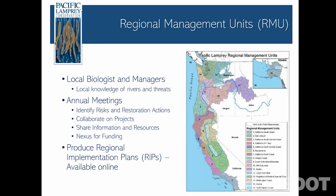We also have the regional management units, and these are based on geographic range because we don't have, again, the distinct population segments or evolutionarily significant units that dictate our management of salmonid species. But we have these regional management units, and they are made up of local biologists and managers that really know the threats that exist on the landscape. They know the populations of fish. We meet on an annual basis to share about projects that are going on, share science, and get information out to folks, but there is also funding available through a couple of different entities specifically for lamprey. So these are also a cool way to stay engaged in what's happening in your local region.